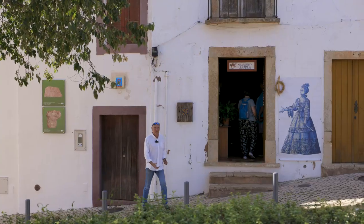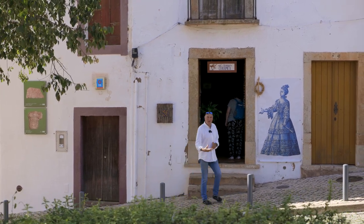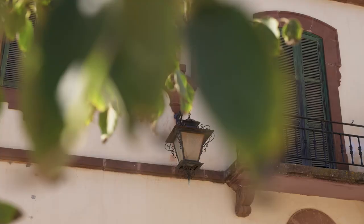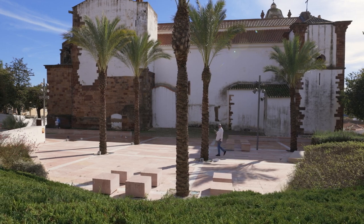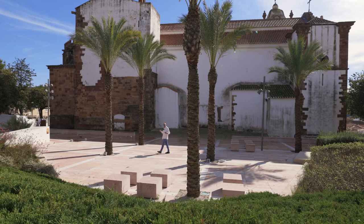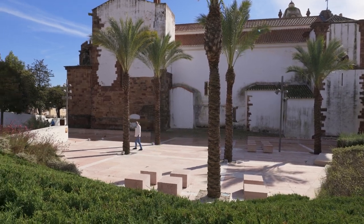One of the things Portugal and Silves is famous for is the ceramics, and they used to tell a lot of stories using the ceramics, and there's a couple of really nice ceramic shops here. You may well have seen our other video on Silves. We actually came here for the medieval fair, and then every square like this was just full of atmosphere, of stalls, of life. It's well worth checking out.